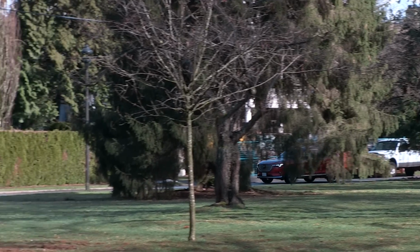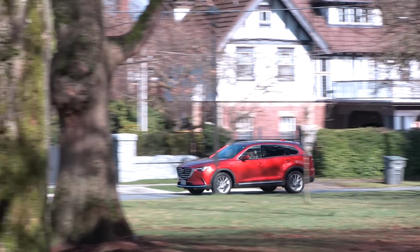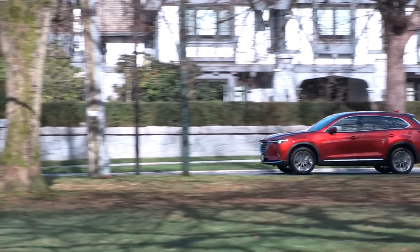And the reason I didn't tell you what was under the hood is because I didn't want you to prejudice your opinion, because it's a 4-cylinder in a 3-row SUV. Most people think, oh, it's got to have a 6. Well, I was driving it and I was really impressed with how sporty it was and how it handled. So I thought, is this a V6? So I looked it up and I couldn't believe it.